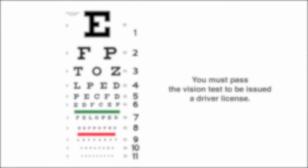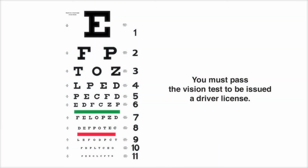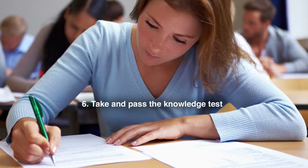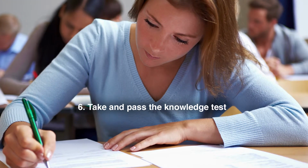The 5th requirement is to take and pass the vision test. You will be required to take the vision test and must successfully pass the test to be issued a driver license. You must take and pass the knowledge test as the 6th requirement.